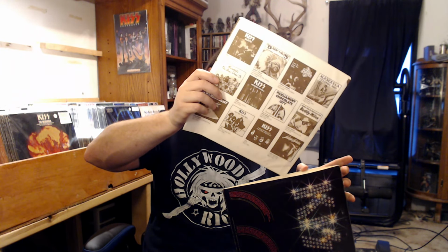We got a different inner sleeve, so you might recognize that image from some Casablanca labels. That'll come later. And then there's an advertisement for some records on the back. And again, you've got the debut, you got Hotter Than Hell, you got Dress to Kill, and then you've got Alive. So Destroyer's not on here, so obviously this was before Destroyer was released. So this is an early to mid 76 reissue.